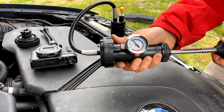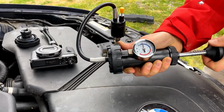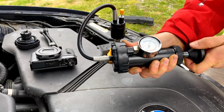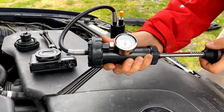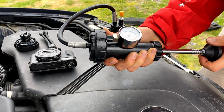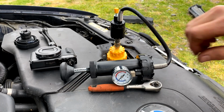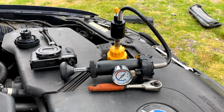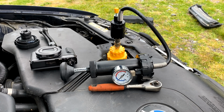Oh, look at that! Hacking the two apart and making one crazy one work. Didn't ruin two tops. Nice, actually holding pressure, sick. Okay, so now we wait and see how much the pressure drops. We're on 12 psi.